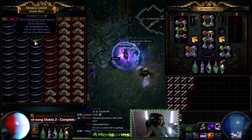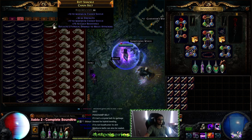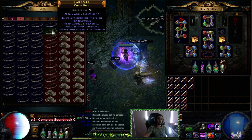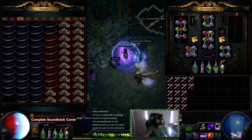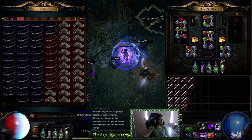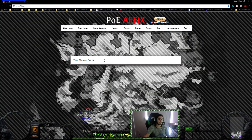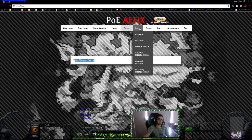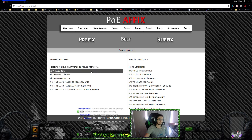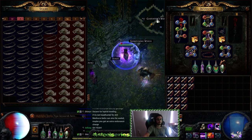Also, when you're doing things like this, I'd recommend using a website. There's a website called PoE Affix that I'd recommend you guys look up, and I'll pull it up here to show you what it does. Essentially, you can look at all your prefixes and suffixes, and it helps you a lot with identifying stuff and understanding what you need to craft. So first off, Tala Moana Exiles, and then you could just go, for example, so we're doing belts, right? So let's go accessories, belts, and you could just look at anything essentially right here. So I'd highly recommend you guys check that out.